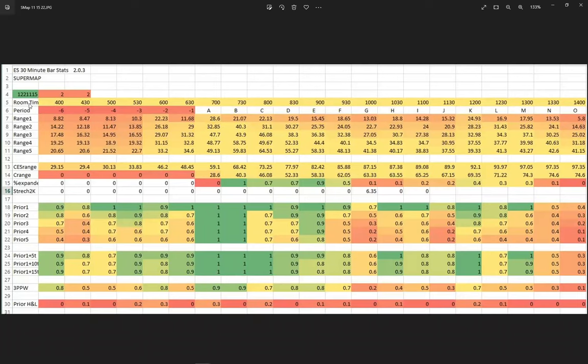So what we have here, and we're just going to go through this real briefly. Again, you have the recording. So we have the date. We want to make sure we're on the right day. Room time actually isn't room time. This is West Coast time. The room is East Coast.